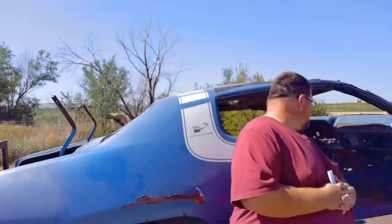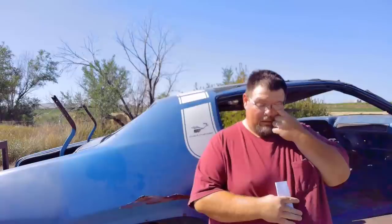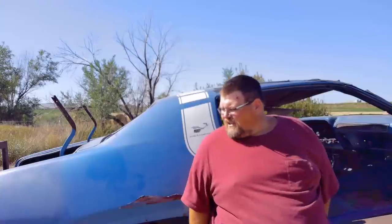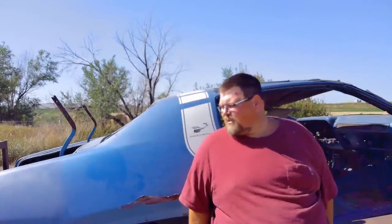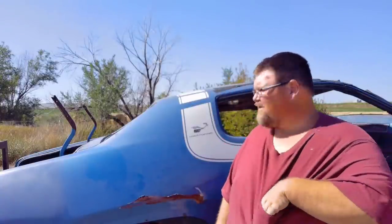I know it's gonna stay an automatic on the tree and get rid of that shifter on the floor, fix the holes there and everything. So, yeah, kind of figured that it was not a 440 or a 400 or some sort of a big block, but to be honest, I truly don't care. I truly do not care.